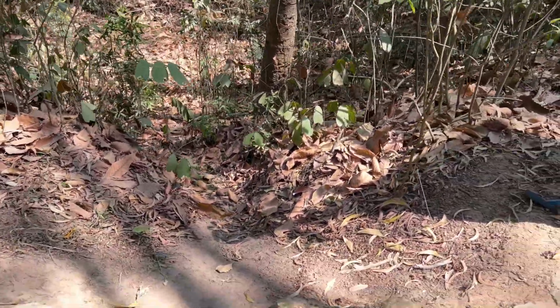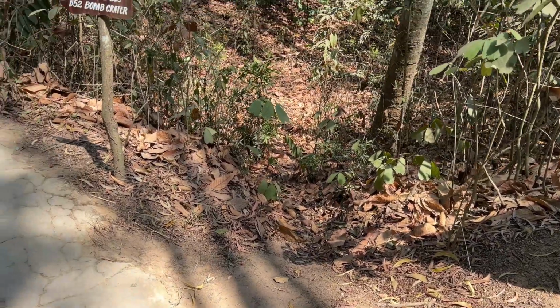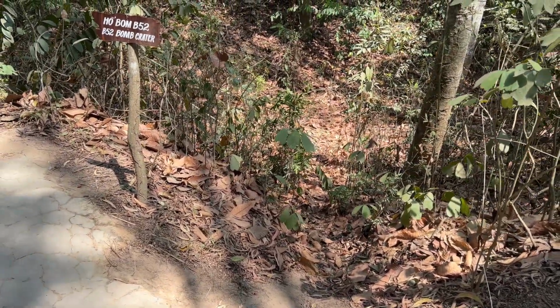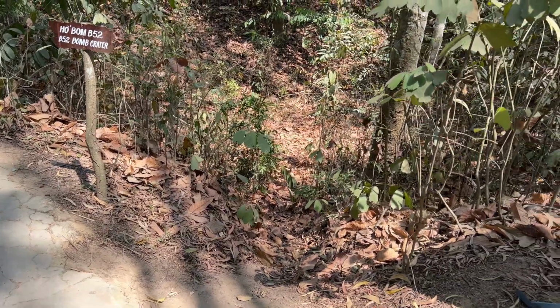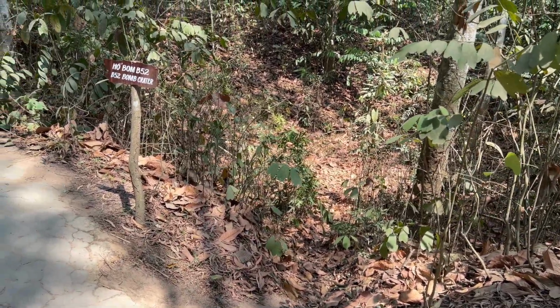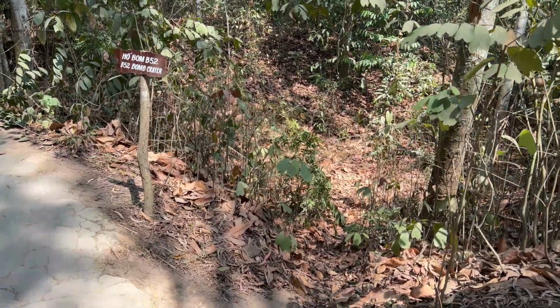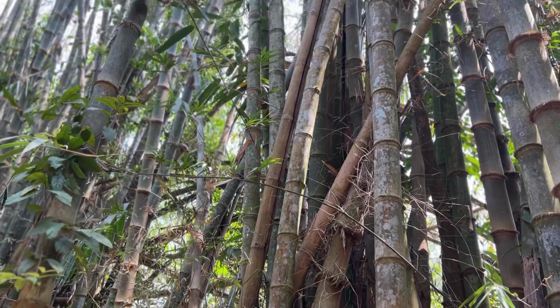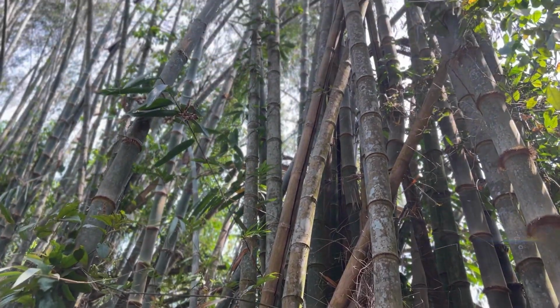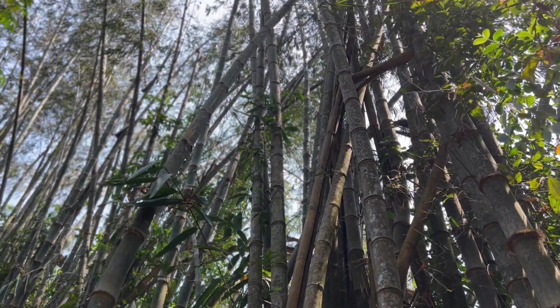A crater from a B-52, the name of the airplane. Where it bombs, it will be like a big hole like this. We call it a bomb crater. We use the bamboo.